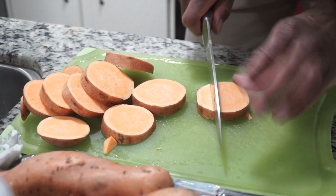If you don't want to do it overnight and want to prep it last minute, all it takes is about 30 minutes inside the refrigerator, and then you can head out the door. But that's going to be it for tonight's recipe. I'm going to go ahead and prep this food, get ready for tomorrow, and then I'll see y'all next clip.